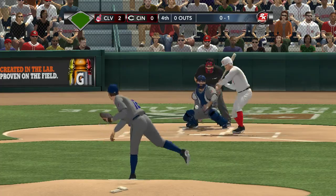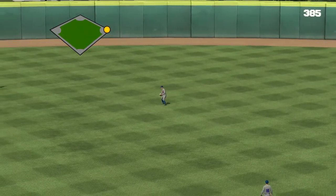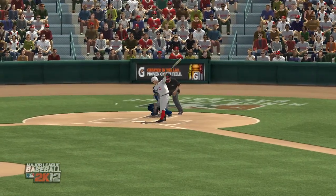Here's the pitch. Swings, lines this one back up the middle. And it is in there. That's going to bring the tying run to the plate. That's the start they wanted right there. You get the first guy on with the inning, no outs. Big things could happen now.